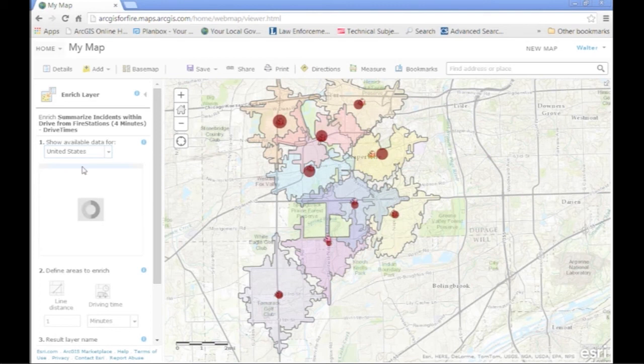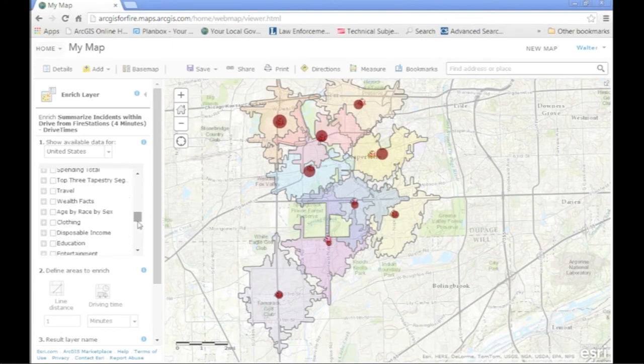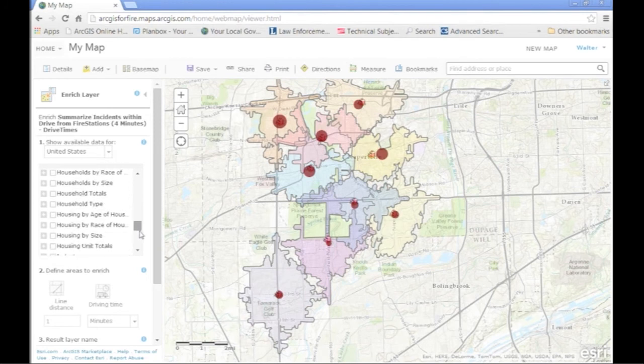So this is going to give me a list of all the data that's available in the United States that I can use to enrich my data. In this case, the incidents that are inside those drive times. And you can see there's a lot of information in here, and it can be used for a lot of different situations. But what I'm interested in at the moment is the population. I'm going to scroll down towards the bottom, and I'm going to find population information. And in this case, I want to use the top population total.